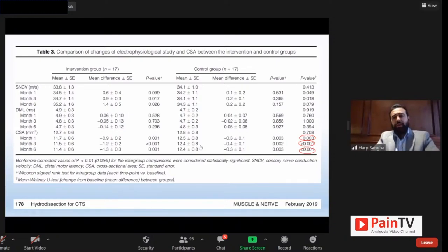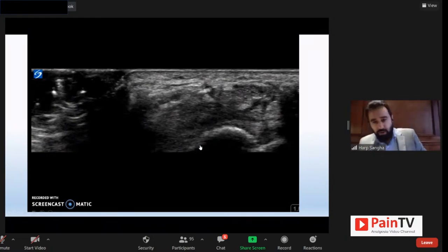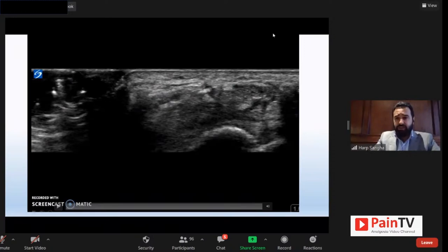So all in all, amongst my colleagues, when we bring this up at journal club rounds, when we discuss it at the National Canadian Conference, we like to know that there's this extra tool that we have that has an evidence basis for it, which we know the anesthetists have been doing for quite some time.